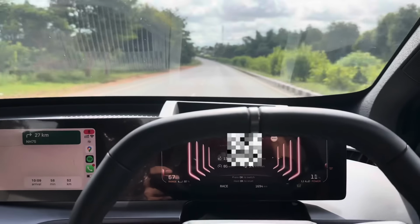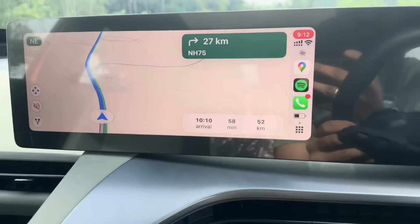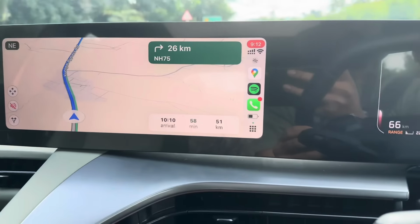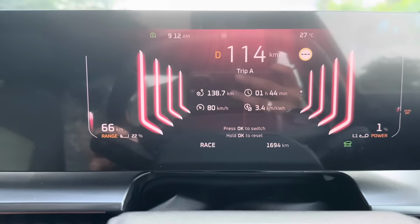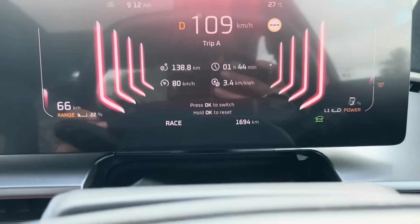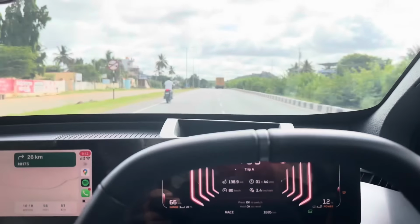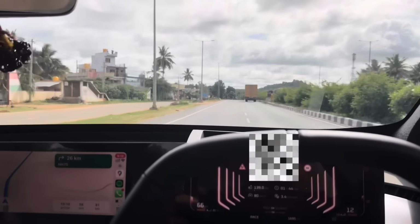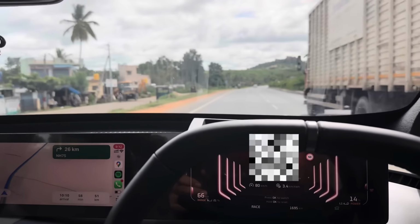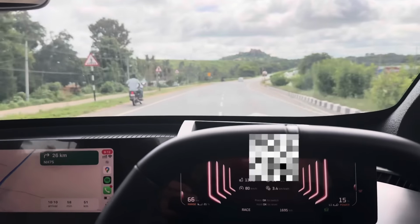Hey guys, here comes the real challenge. If you can see, the distance to my home is 51 kilometers from this current location. I have driven 138 kilometers already and left out with 22% of battery. Showing range is 66 kilometers. The whole time I have driven in race mode, high acceleration.